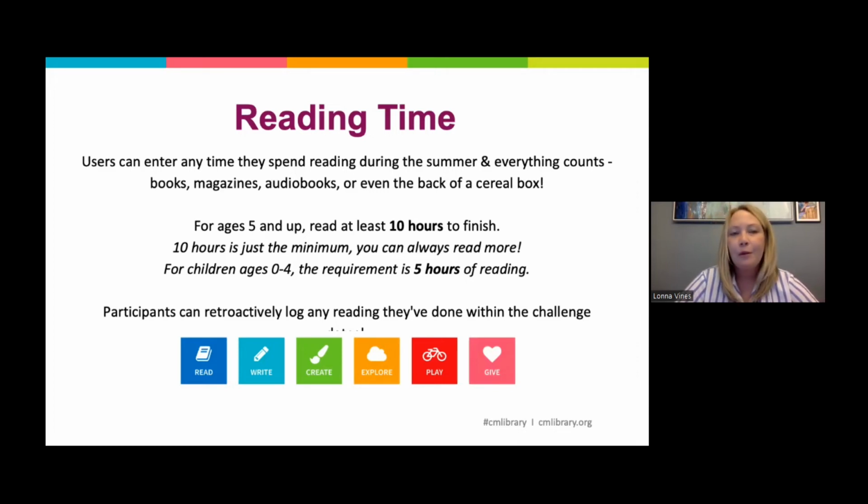And to finish the program for ages 5 and up, they have to read at least 10 hours to finish. And that's just the minimum. You can always read more. And for ages 0 to 4, the requirement is 5 hours of reading.